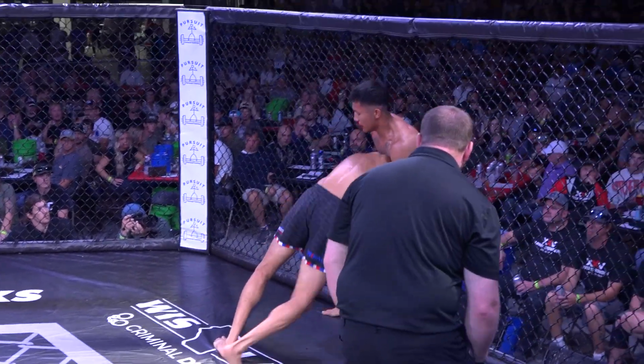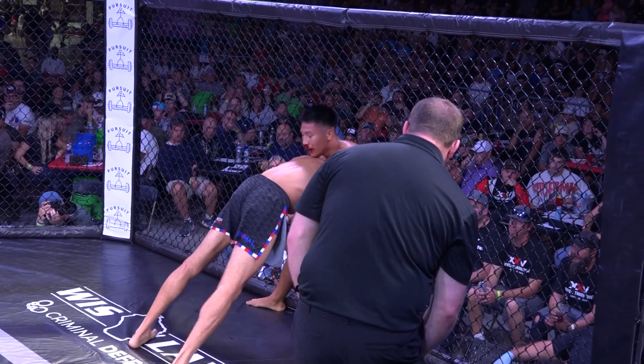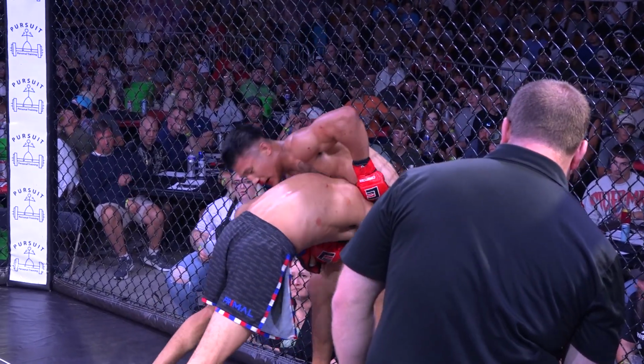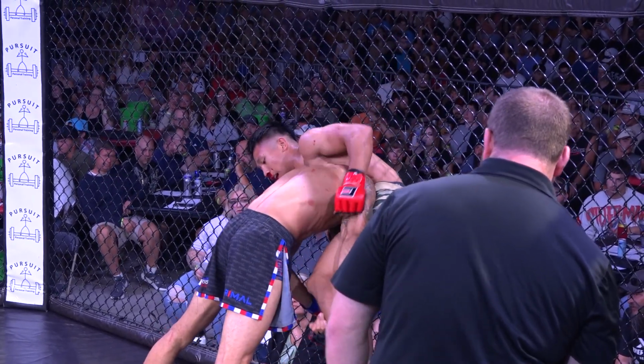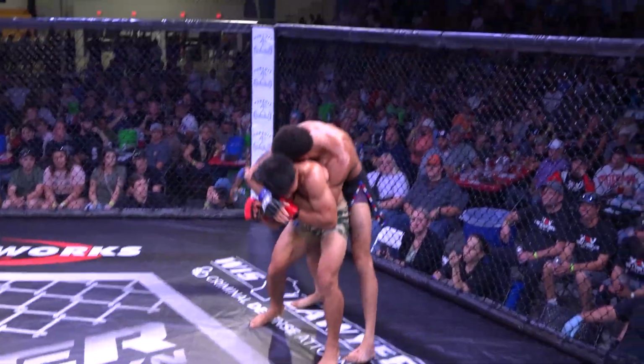Reversal by Perez. He's got some blood coming. Is it from the nose or from the mouth? I don't know, but there's obviously some blood coming. I'd say it's from the nose. His nose bleeds pretty easy. Yeah, training with him, yeah. It looks like it's starting to drip there.